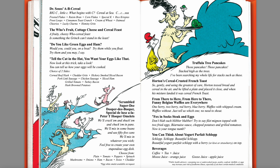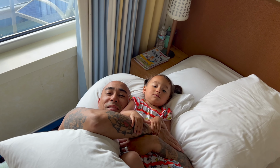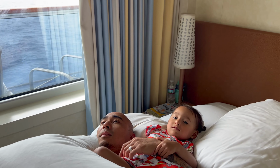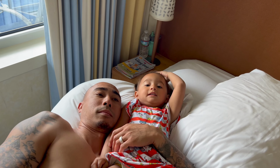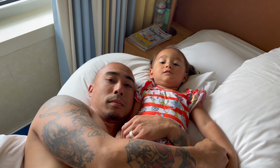Maddie, you ready to go to Camp Ocean? Let's go drop you off at Camp Ocean. Mommy and Puppy, they're going to drop you off. And then you're going to play with the niños and the toys. It's going to be fun, huh? You like the kitchen set. Let's go potty and then we'll go to Camp Ocean.